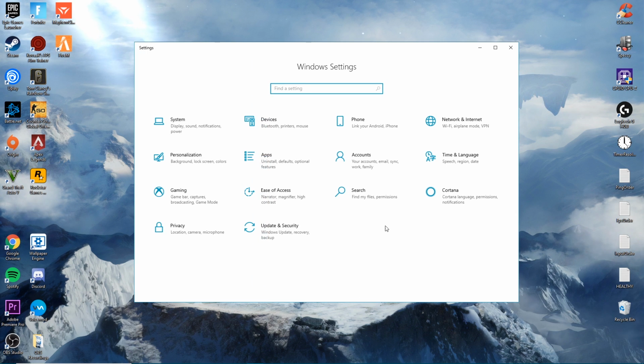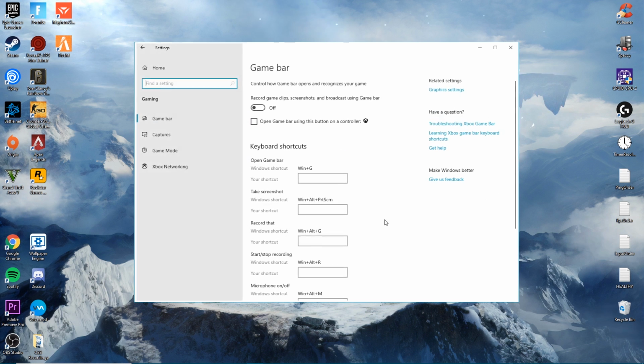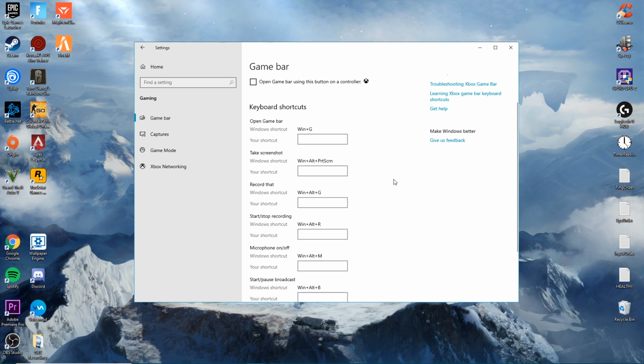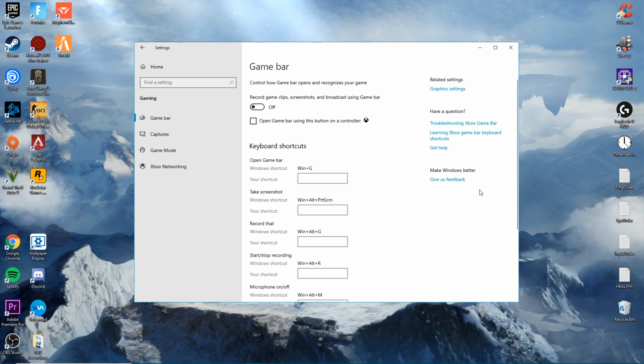The next thing we want to do is go back to the main menu of the settings, and we want to go to gaming. From here, you want to go to game bar and make sure this is turned off as well. It's going to make sure your PC is not using this. This is mostly for Xbox and clips and recording and screenshots. If you don't use this, you probably use your graphics card software to screenshot and make clips, which is the easier way. I do recommend that instead, as it will be less straining on your PC.